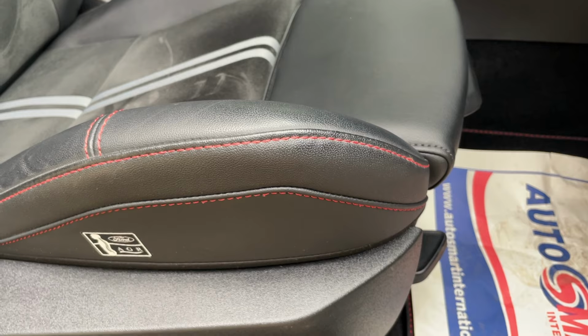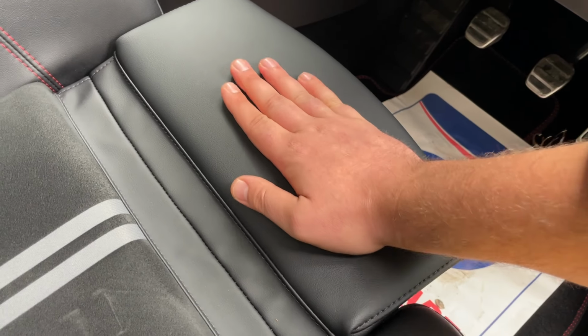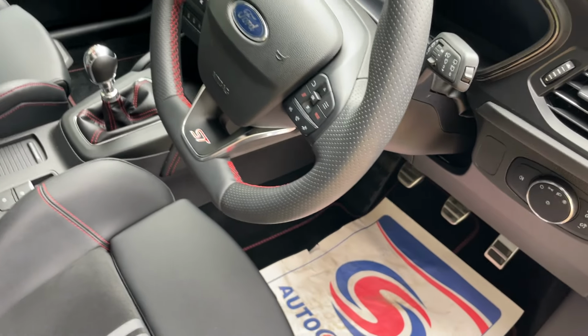We have a height adjustment at the front, and we also have these wonderful leg extenders which will support the bottom of your thighs on those longer journeys, keeping you nice and secure.